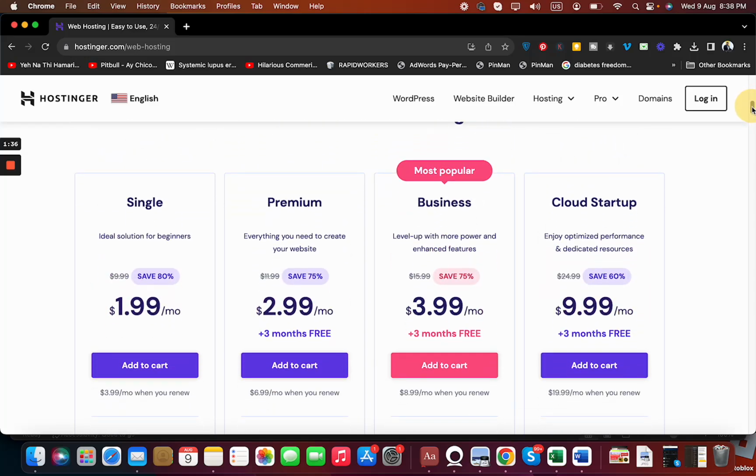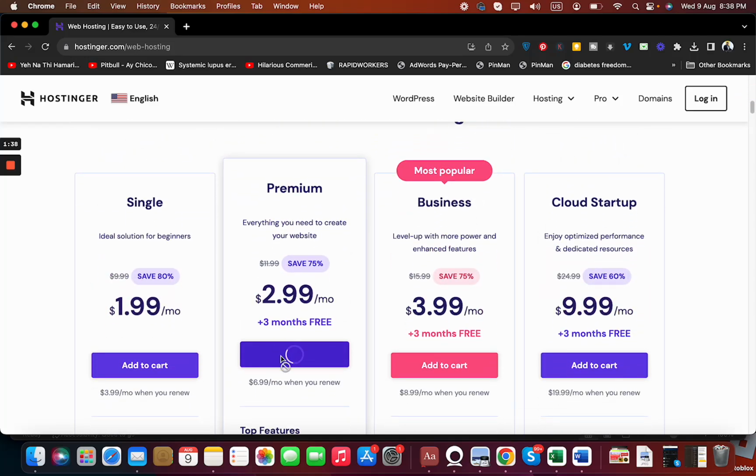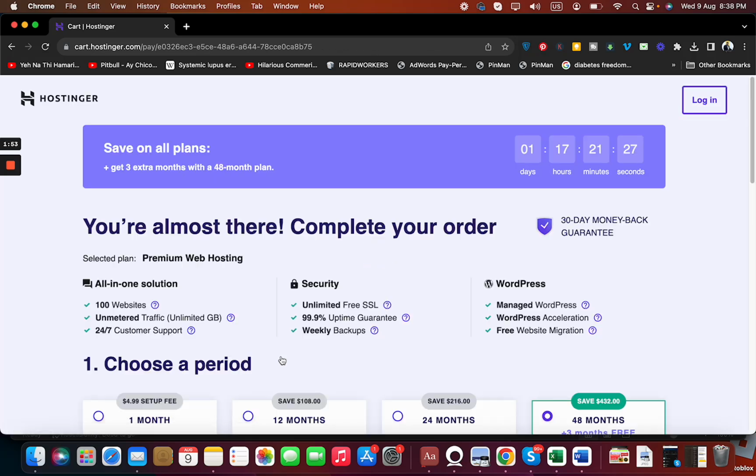So let's say you are going with this plan, just select add to cart from over here. Once you select add to cart, you will be redirected to another page. On that page you are going to see the summary of what you are going to buy from Hostinger. Everything is mentioned on that page, including the amount of resources you are getting, plus you are also getting a 30 days money back guarantee.